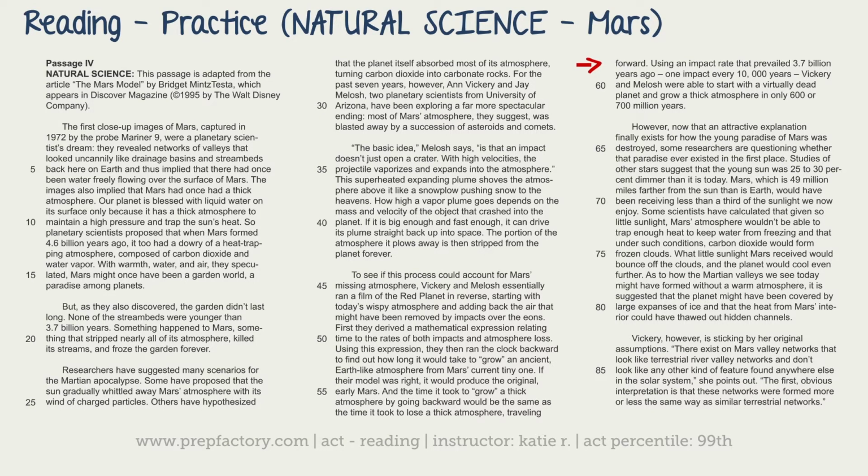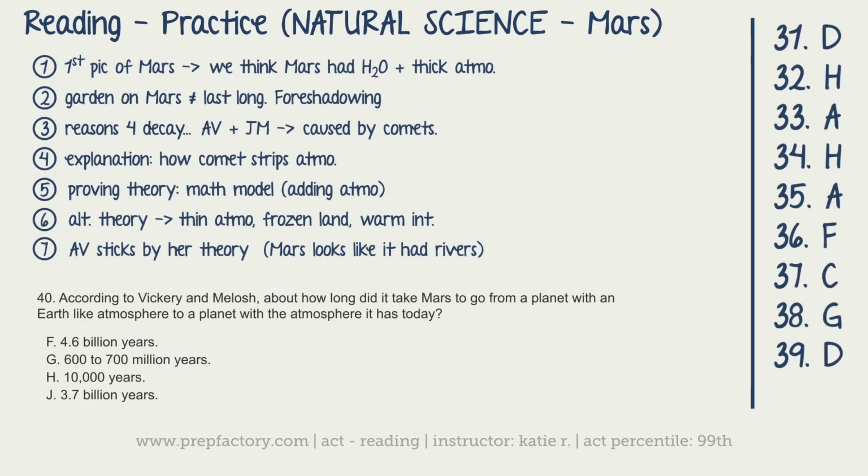So using an impact rate that prevailed 3.7 billion years ago, okay, so that's not mentioned anything about Earth-like atmosphere. 1 impact every 10,000 years. Okay, so that's just an impact rate of comets that doesn't have anything to do with what we're looking for. They were able to start with a virtually dead planet and grow a thick atmosphere in only 600 or 700 million years. So our answer should be 600 or 700 million years. And lo and behold, it's really easy to find the right answer when they're all numbers. G is 600 to 700 million years, and that's definitely the right answer.